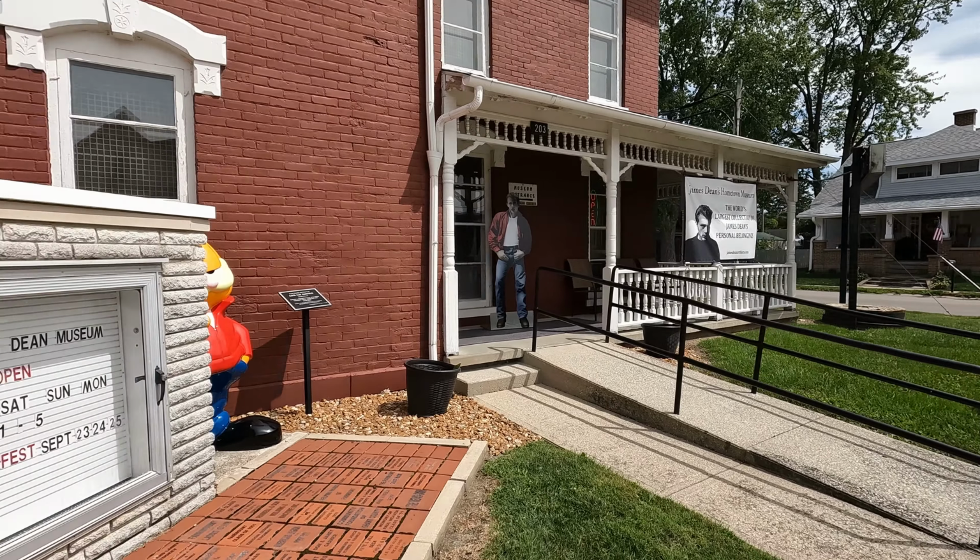I figure since we're here in Fairmount, let's take a little picture of the town, see what Fairmount, Indiana looks like. Small town, Indiana. And right over here, they get autographs. Look at this little cat and James Dean right there. That's Oreo the cat, rebel without claws. You can't beat this. I'd pay to see that movie, wouldn't you?